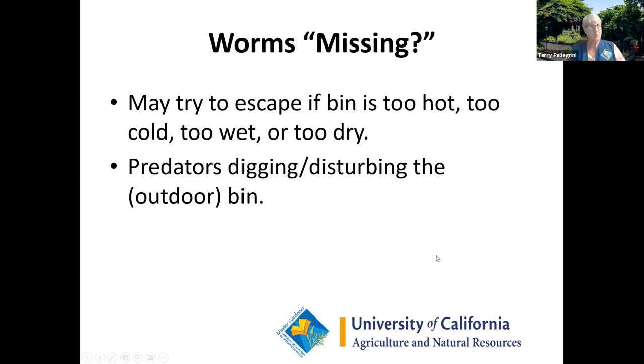Now, if you're missing worms from your indoor bin, if you've got children or grandchildren, check with them. They may have them. If it's not covered, you may have a cat or something in there disturbing it. But normally your worms are going to stay in your indoor bins.